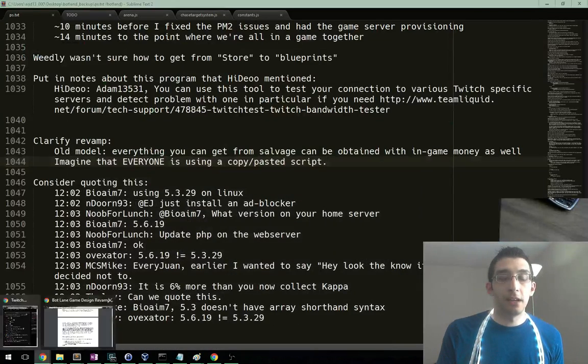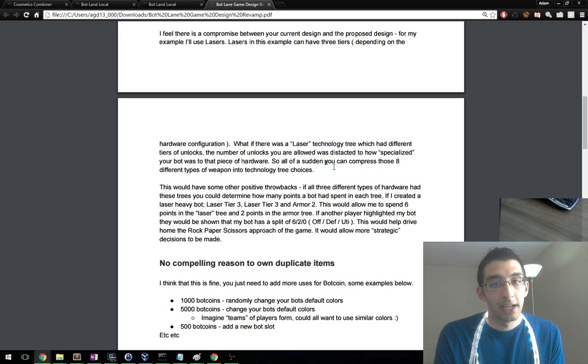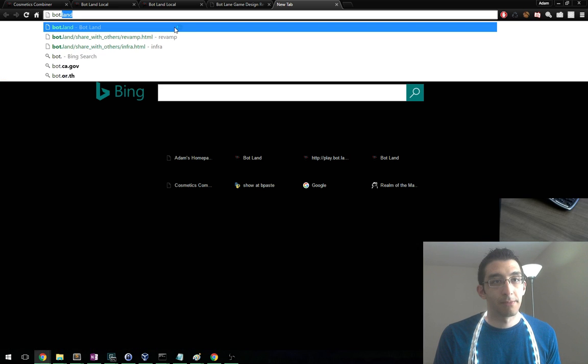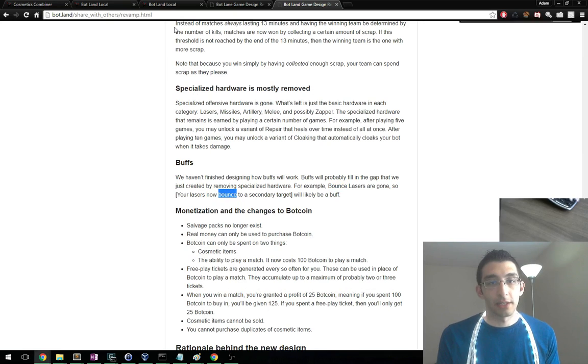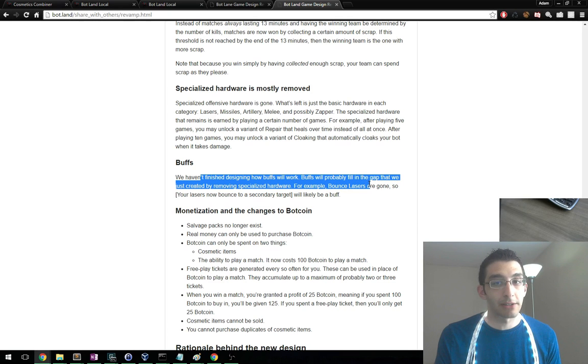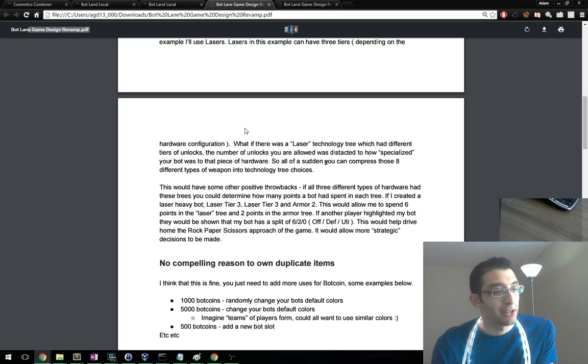And I guess my only point there is I don't know how we're going to present buffs yet. We haven't actually totally designed that. But yeah, that's where I mentioned in this document. Let me find the revamp thing. Bot.land there. So this. We haven't finished designing how buffs will work. Buffs will probably fill in the gap that we created by removing specialized hardware. So for example, bounce lasers would have been something that existed. But now that they're not, maybe there's a buff that says your lasers are all bounce lasers. So I don't know how that's going to work.